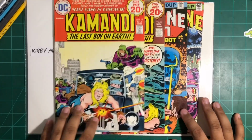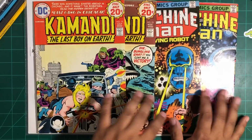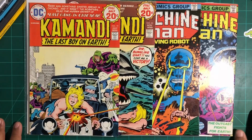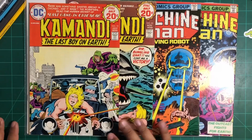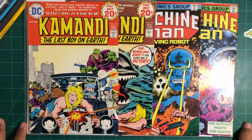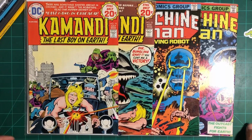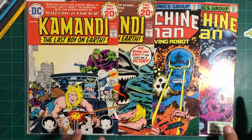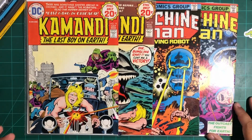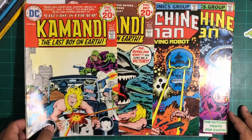I like to take these out every now and then and look at them and study them. And since I myself make comics, I try to learn from the people that came before me. I definitely wasn't alive when a lot of these came out, but I grew up with a lot of the original comics that I had picked up from antique shops and just my own friends and family giving them to me over the years.